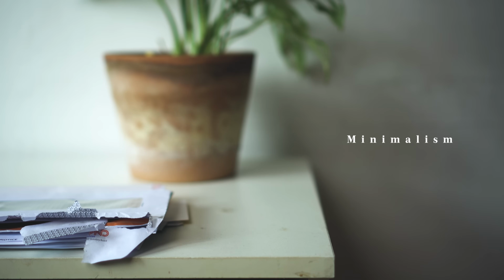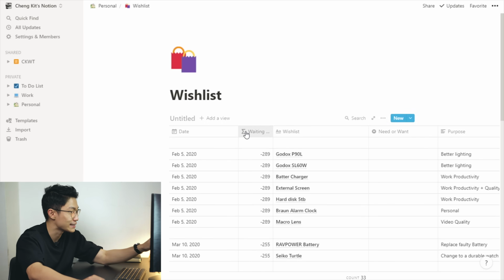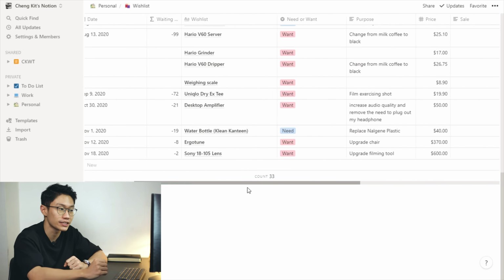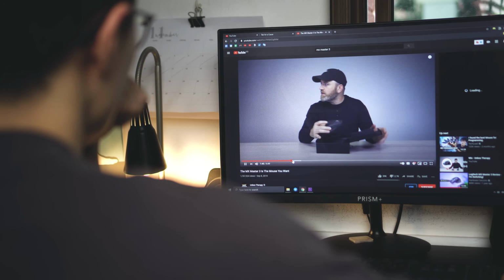And now to my minimalist viewers, these templates are for you. Let's see. The first is Wishlist Strategy. I've created this wishlist strategy to help us curb impulsive purchases. How it works is whenever we have a sudden impulse of buying new stuff, might be because of the sales period or you watch too much product review. I know how this temptation feels, and this wishlist strategy helps me a lot.